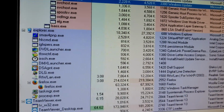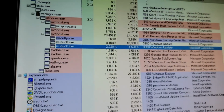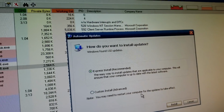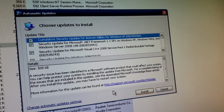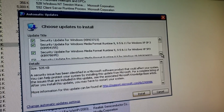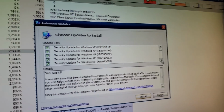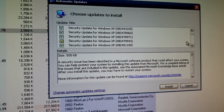Okay, listen. There is a WannaCry patch for XP. Oh wait, it's back. What? It's back. Wait, GoDip's custom. Windows found 132 updates. Let's scroll through and see how many updates there are. Just use the other one. Oh my god, security update for XP. Security update for... Here, let me scroll. I'll do it.